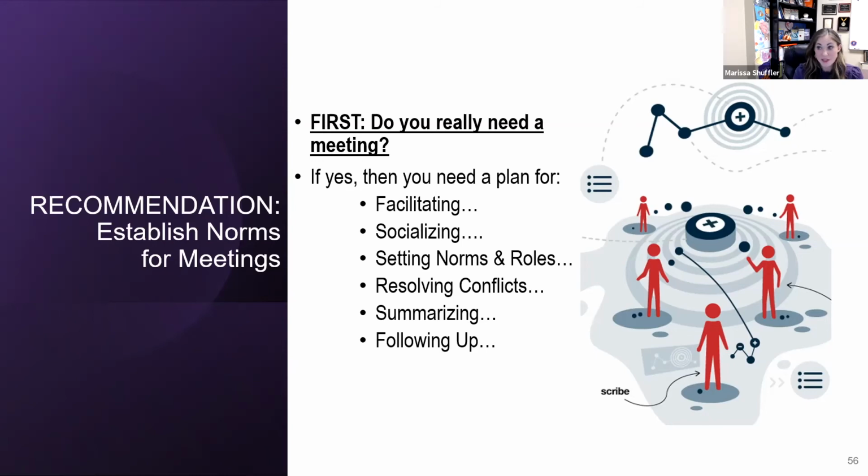You may need to send some emails or have a phone call. You don't need a meeting. But if you do, then having some type of norms is important, especially when you're talking about larger scale research projects, when you have these standing meetings every month or week. It can be very easy to say, yes, we're all here, but what are we actually supposed to be doing? What's our goal? What's our purpose?